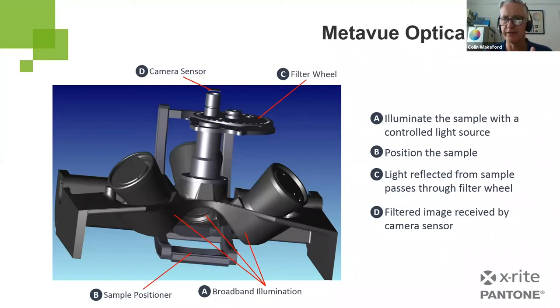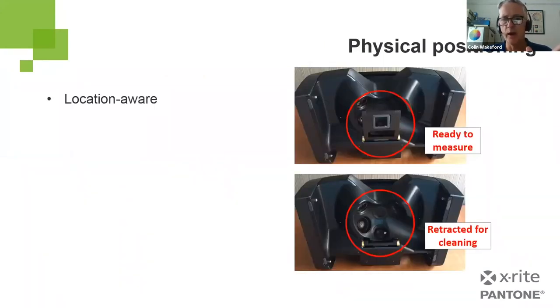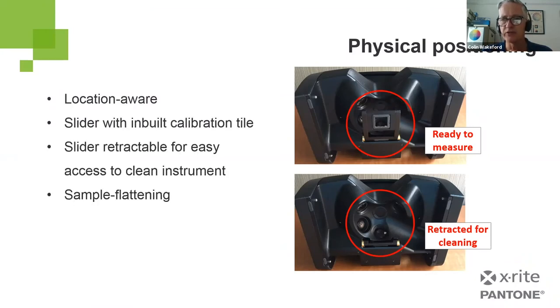The slider at the bottom has an integrated bit of calibration tile. So it actually takes that into consideration when it's making the measurement so that it gets the positioning of the sample correct. The light, when reflected, passes through a filter wheel, which gives us these digital images. And then we have the camera sensor. So as I said, it's location aware with this built-in white calibration surround. The slider, which you can see highlighted in the top right picture there, that is the locator. But the bit which is just poking out the back of the instrument, that is actually the calibration tile. So if you pull that slider all the way forward, you'll be able to do the calibration. The LED technology here allows for a much greater calibration interval than a traditional spectral. With this, you can get to a once a week calibration.